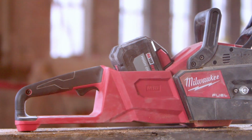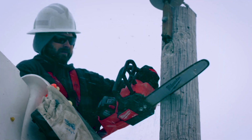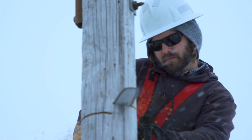Timbers are 8 inches wide by 13, 14 inches tall. The Milwaukee chainsaw with a 16-inch blade, it had plenty of power. I definitely did not expect it to work like it does. We cut everything from our power poles to, we've cut oak trees down now with it, and it goes right through perfectly. It never bogs down.